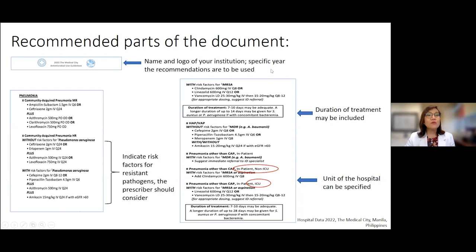Again, in summary, don't ever forget, write the logo and then write the year for which the recommendation needs to be used. Don't ever forget to write the considerations on the use of antibiotic treatment. You have to look at the risk factors for resistant pathogens like that of Pseudomonas or MRSA. And then you also have to write the duration of treatment and to which unit of the hospital where the patient has been admitted can you use the recommendation.